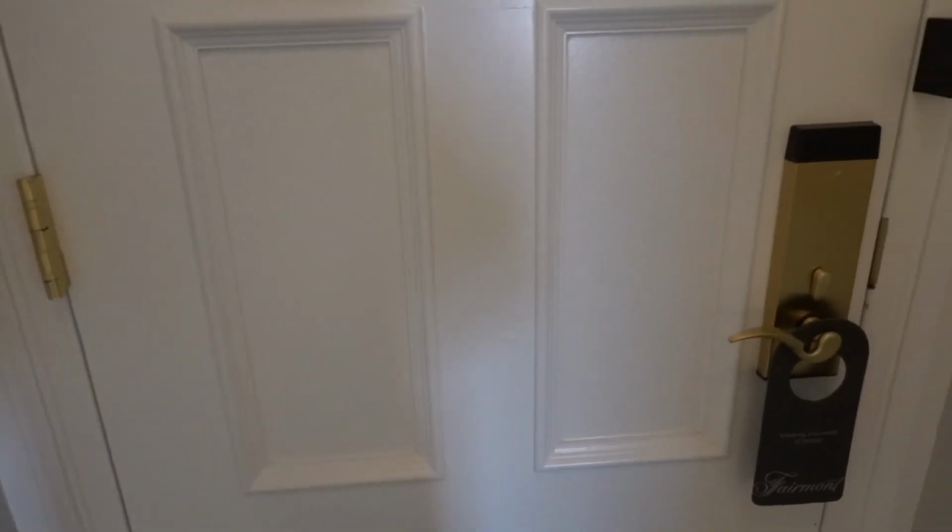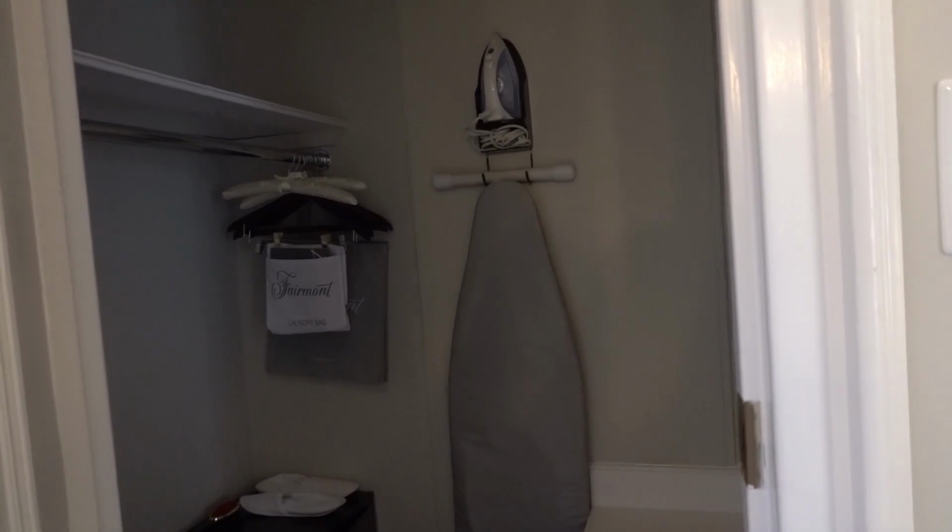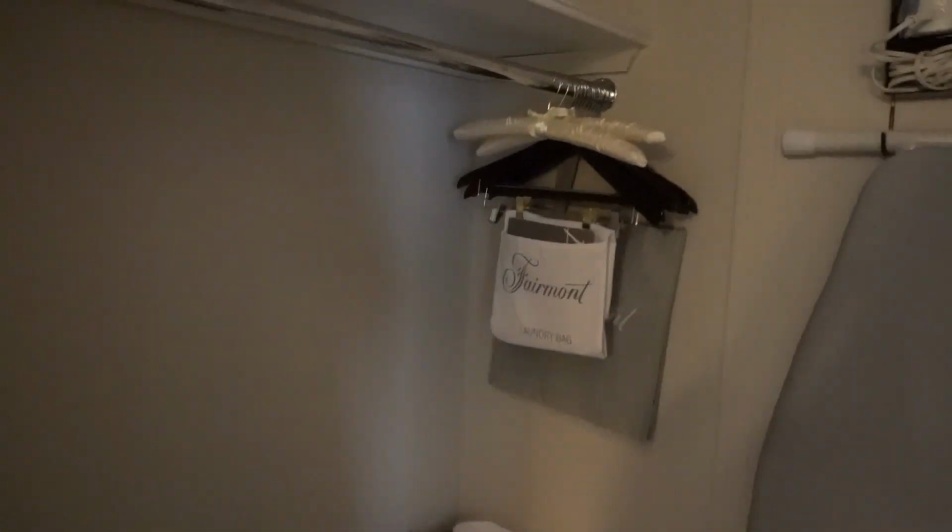And, ito yung room namin. And, magro-room tour tayo. So, ito yung door. So, pagpasok mo dito na yung, I think this is closet. May mirrors na dito. Then, like a storage area. No, closet pala. Ito yung closet.